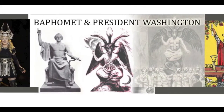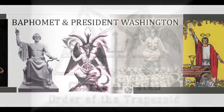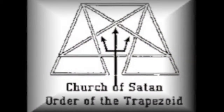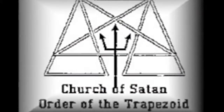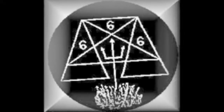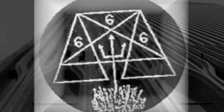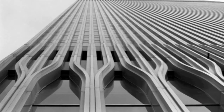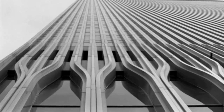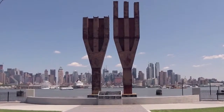Neptune, Shiva, Kali. Just go pick one of these pagan goddesses or gods. It's all demonic, and they're all holding tridents. Shortly after that, it comes to my attention that there's 2 trident beams that were put in a park across the bay from where the Twin Towers were.